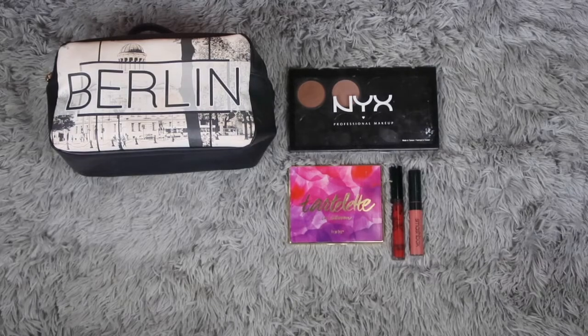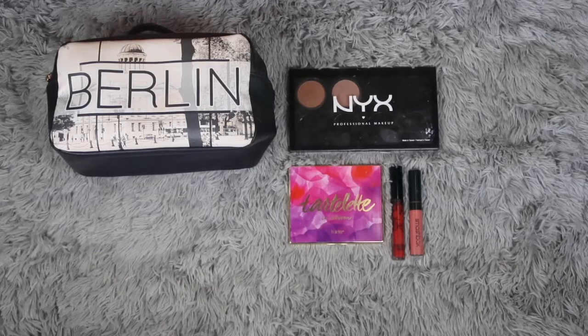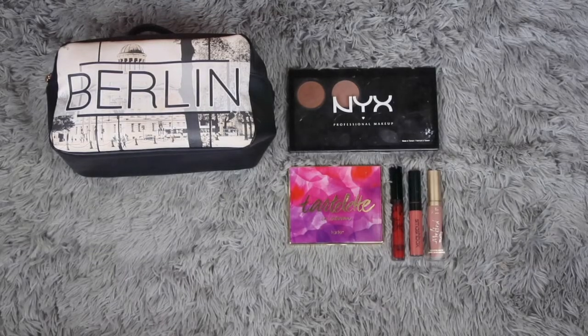And then I wanted a gloss and a matte lipstick for my neutrals. So obviously I decided to go with my Too Faced Melted Matte in Child Star. I decided to take the Smashbox Be Legendary Liquid Pigment in the shade Bad Bee.